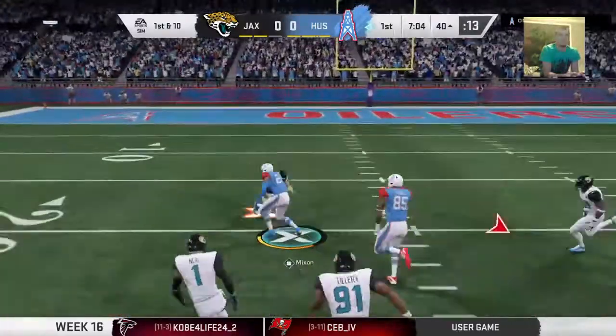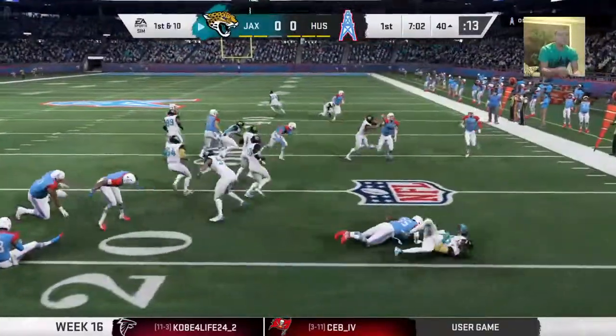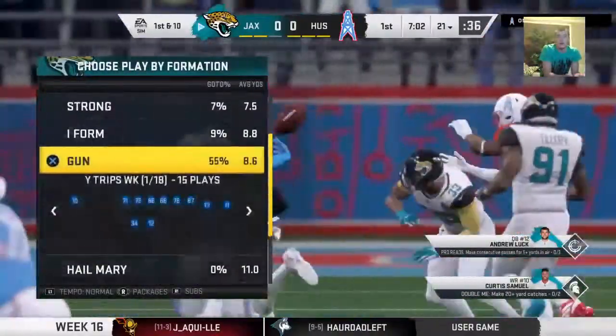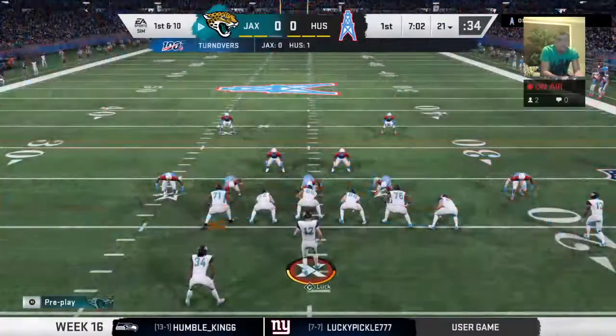And some space here. And now look at this. Big gain, but a fumble. And the Jags grab it. And his guys are going to take over at the 21-yard line. Opening drive and the 4 miscues that they had last week, 4 turnovers. So this is a bad trend.